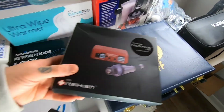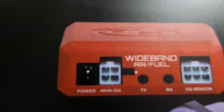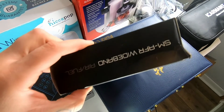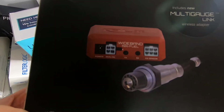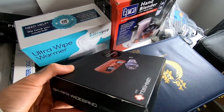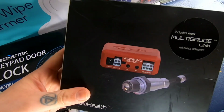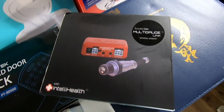And last but not least, this item here, wideband air fuel. This is an O2 sensor for your vehicle. And this thing sells for $150 on eBay and online on Amazon. Everywhere that I've looked for it, it's $150, and it is brand new, sealed. So yeah, there you have it. This pays for everything. I know nothing about this product.